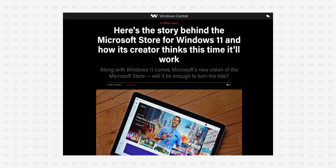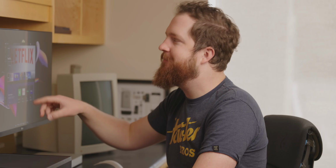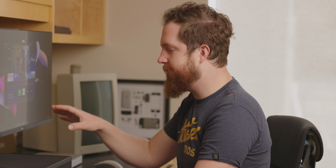So for example, Android apps, which are soon to be coming to Windows 11, it's kind of weird because they're actually delivered through the Amazon App Store rather than through Google Play services, but they're purchased and delivered through the mask of the Microsoft Store. So it's kind of strange how things are done, but it's clear that Microsoft wants you to come here to get your games and to get your apps, and this is their goal.